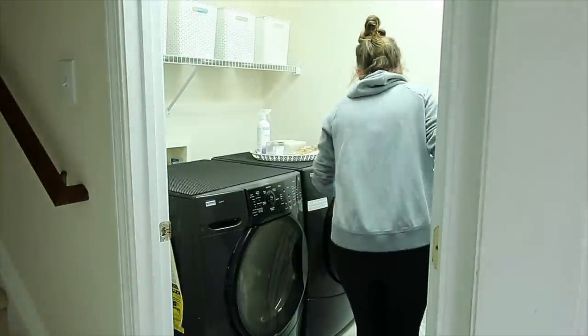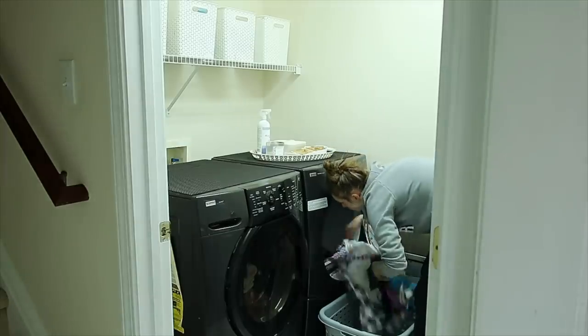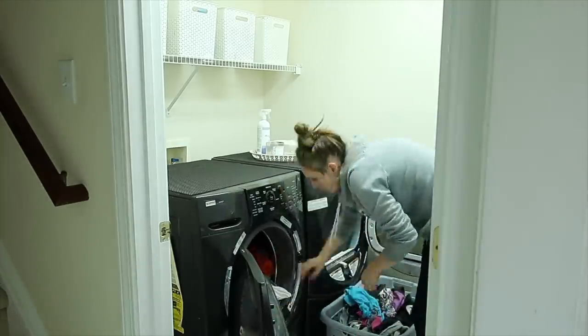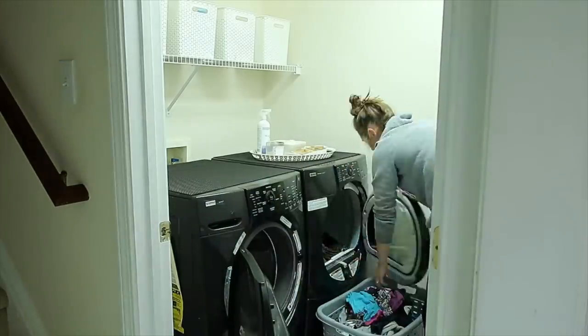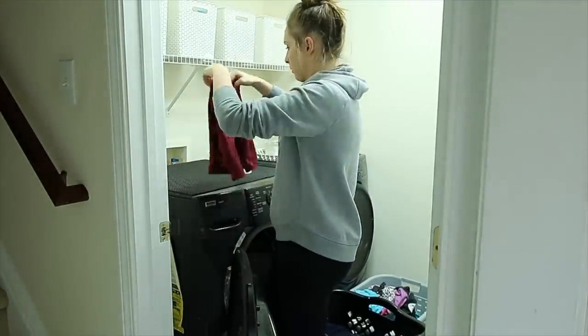Next, I grabbed the laundry and kind of got everything switched around. I try to fold about one load every night, but again, since I didn't do my regular routine the night before, I was doing a little bit of catch up and decided to go ahead and put the second load into the dryer and do two loads in the same day.